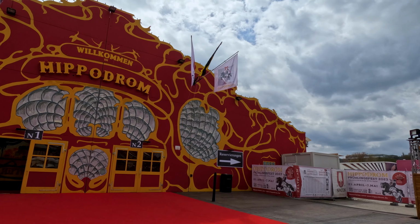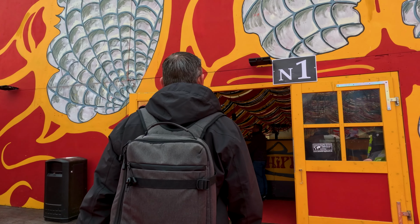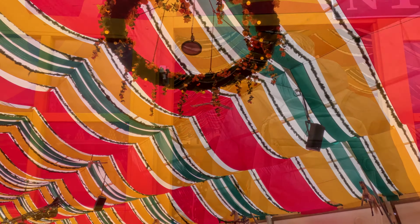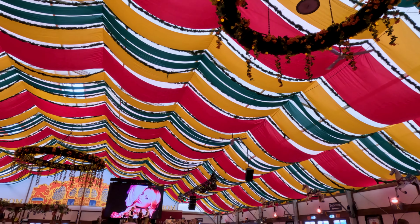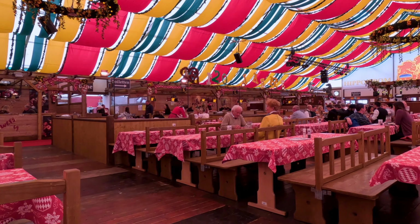All right, we think we found the beer tent. Let's go in and check out this beer tent. All right, Mike's finished his beer. What do you reckon, Mike? Yeah, not bad, not bad. Hasn't had a bad Weissbier in Germany yet, so not bad.